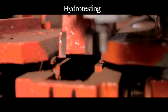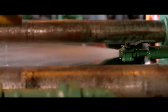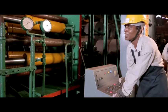Testing operations are performed to do pressure tests on pipes from nominal bore 15 mm to nominal bore 400 mm up to a pressure as per specifications of the client.